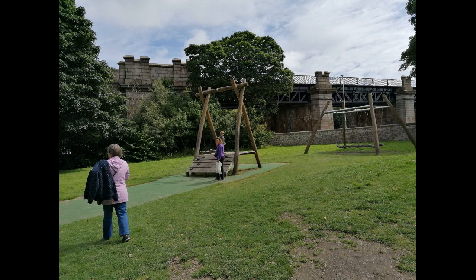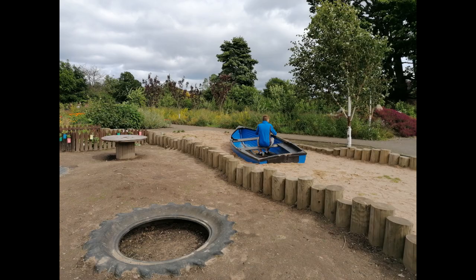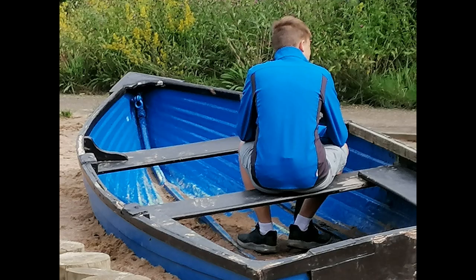So I forgot to mention there's some gardens around the left side with a little sand pit there. There's a picture of our friend just sitting in it. Yeah, sorry, carry on. Oh, it's fine.